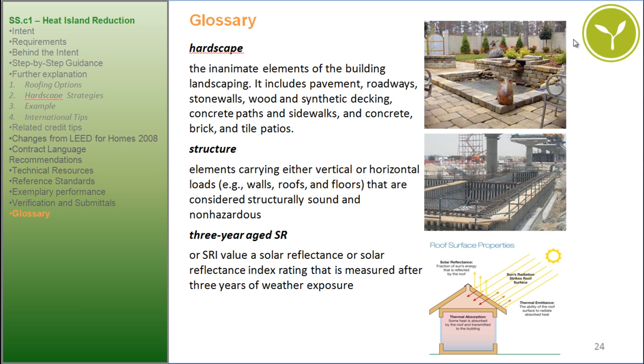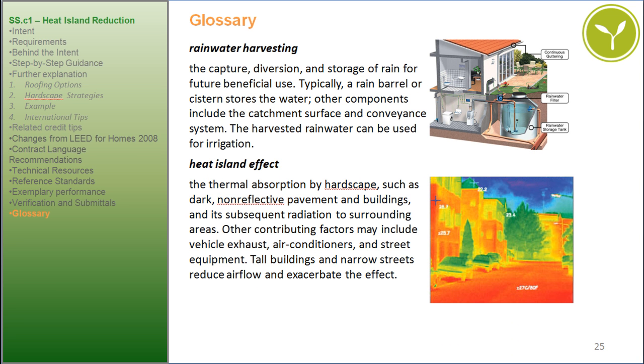3-year aged SR or SRI value. A solar reflectance or solar reflectance index rating that is measured after 3 years of weather exposure. Rainwater harvesting. The capture, diversion, and storage of rain for future beneficial use. Typically, a rain barrel or cistern stores the water. Other components include the catchment surface and conveyance system. The harvested rainwater can be used for irrigation.